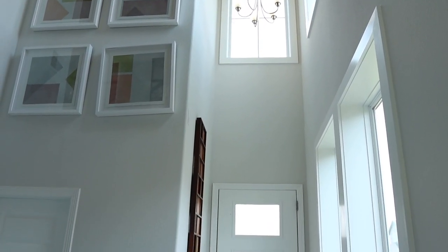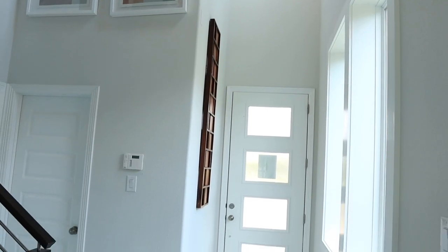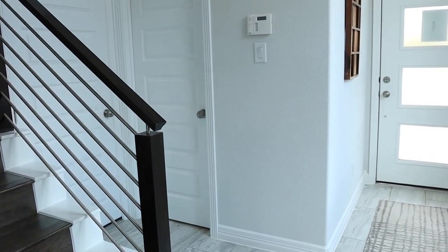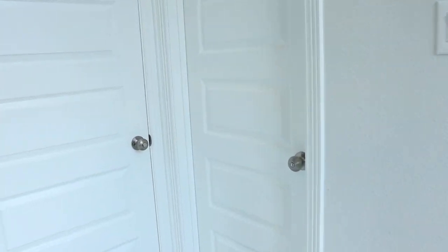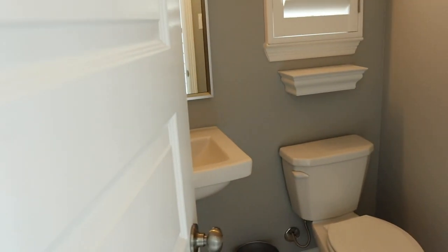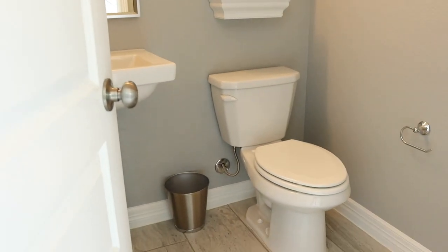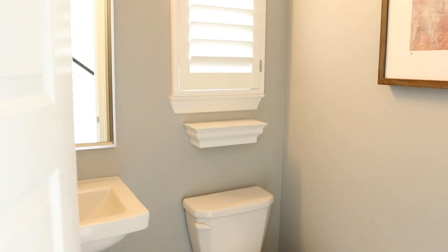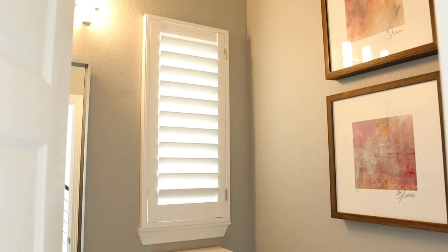Now, as we can see here, we have a beautiful 2-story ceiling view to the upstairs. Down here we have a half bath, and then we do have access to a 3-car garage. Now we're going to be going over upstairs in just a few minutes because that's where all the bedrooms are located, including a game room. I'm just going to show you guys around down here for a minute and show you guys the backyard.